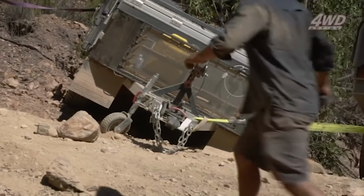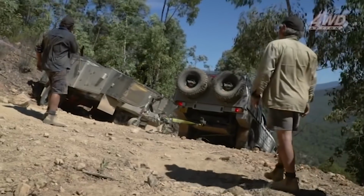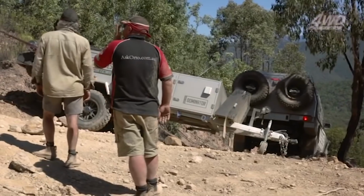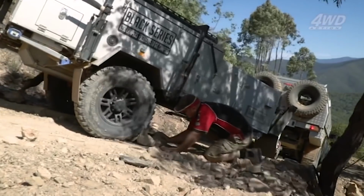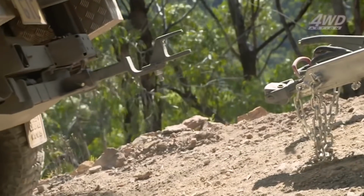Slowly does it. There's no point in rushing these things. Safety first. It's working. The trailer is coming around. A bit more. Stop there. It looks as if we've got that trailer shifted around enough to get it back onto Nick's trailer hitch. And reverse it back about 2 feet so it's as close as you can get it.